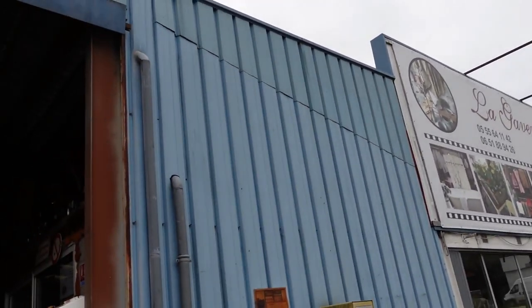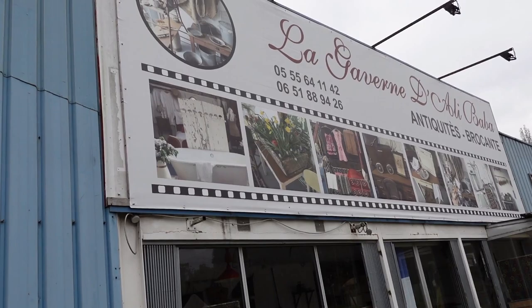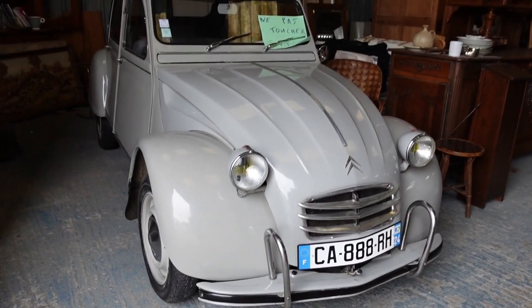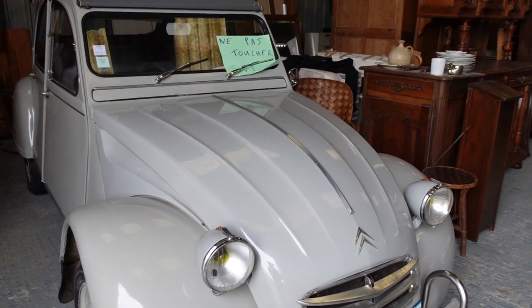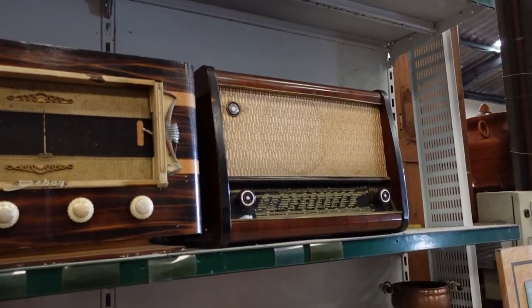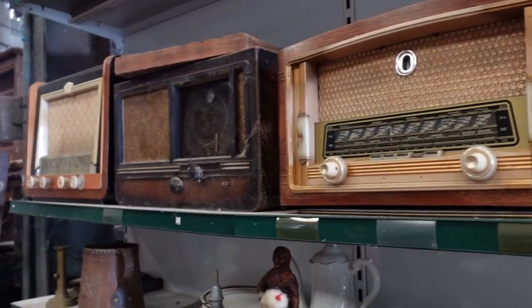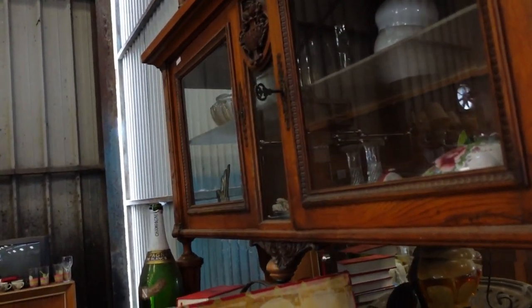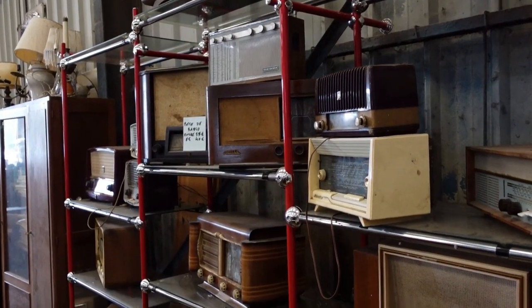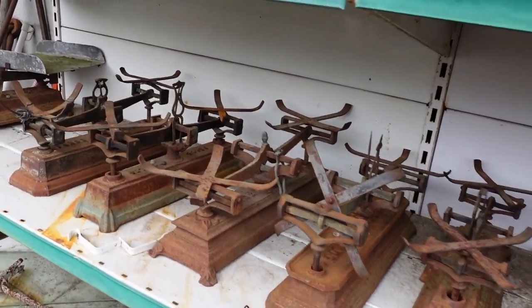Sandra and I cannot resist a brocante hunt, so we had to make a quick stop. Let's go inside and see what's in Ali Baba's tavern. Here's an old Citroën. Ne pas toucher. Do not touch. Lots of old radios. Wow. And lots of rubbish in between, even an old champagne bottle. And lots more radios. Some old rusted stuff outside.